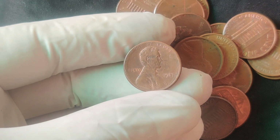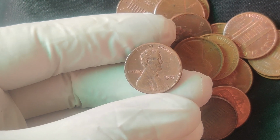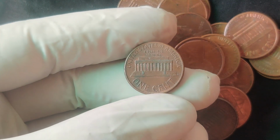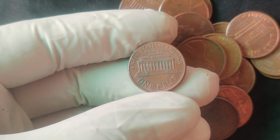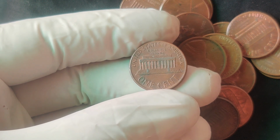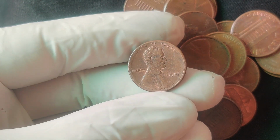We're diving into a fascinating piece of American numismatic history, the 1987 Lincoln cent with a mint mark. That's right, this seemingly ordinary penny could be worth a small fortune, up to $1.7 million. If you're a coin collector, history buff, or just someone who wants to know if that jar of pennies sitting in your house holds a hidden treasure, then this video is for you. Let's start with a bit of background.